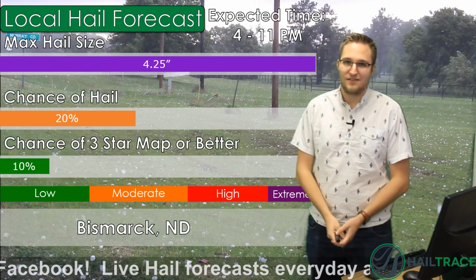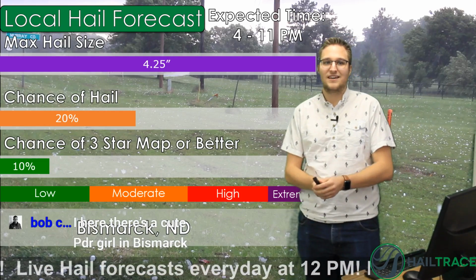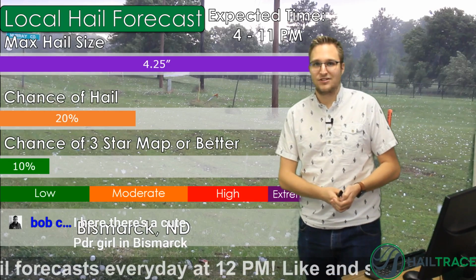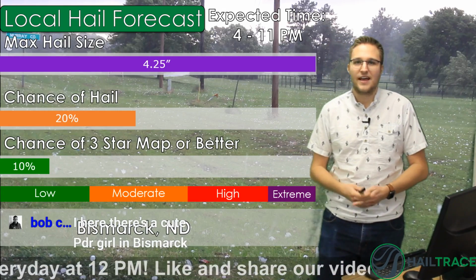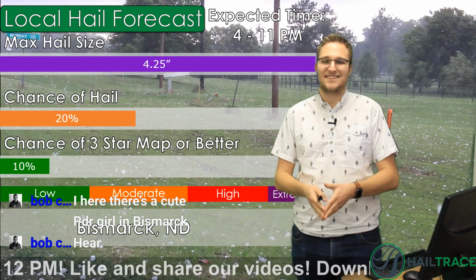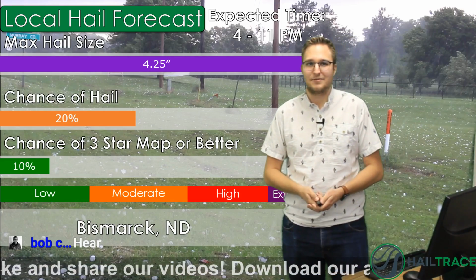Honestly, because Bismarck's not very large, and you have to get a direct hit into Bismarck for us to get upwards of towards a 5-star map. It's the only way you can get a 5-star map, if they get a direct hit with softballs. And for a 3-star map, most of the city has to get hit. So it really cuts those chances down to about 10%.